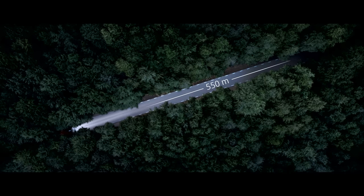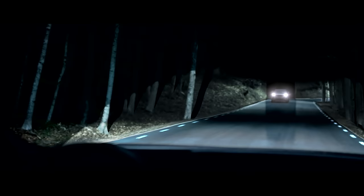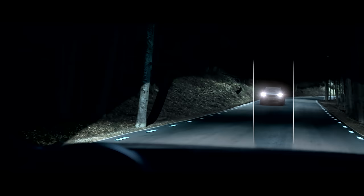The optional Matrix Laser LED headlamps deliver incredible visibility. Intelligent high beam assist maximizes the number of high beam sections around oncoming traffic for ultimate visibility, whilst casting a shadow in front of oncoming vehicles for optimum safety.